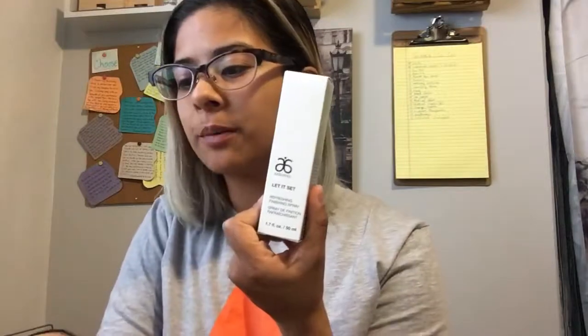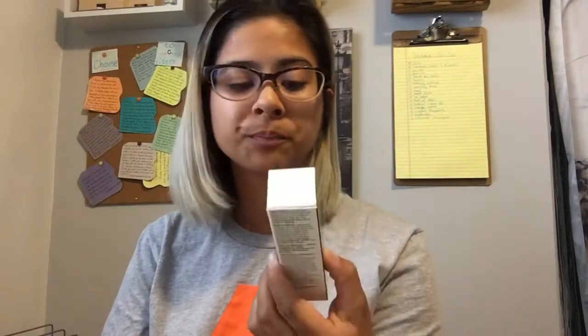I also got setting spray, which is exciting because I never use setting spray, and while my makeup tends to last a while, every once in a while I just want it to last a little bit longer, especially in the Florida heat. I mean, setting spray, big deal to keep your makeup in place and keep it lasting longer. I also got primer. That's also something I don't do as often that I really should, is use primer. And I hear good things about Arbonne's primer, so I'm excited to try that too.